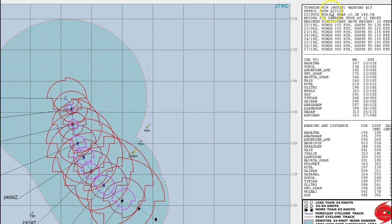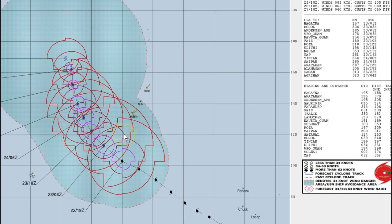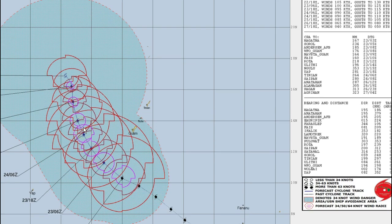Then a quick look at Typhoon Wutip, I guess that's how you say that, in the far west Pacific. You can see it started several days ago. Right now, positioned, we'll say south of Guam. What is that? 3 degrees, so about 180 miles south of Guam. Winds, sustained winds 105 knots. That's like about 115 miles an hour. And expected to slowly fade while tracking north-northwest over cooler waters and dissipate.